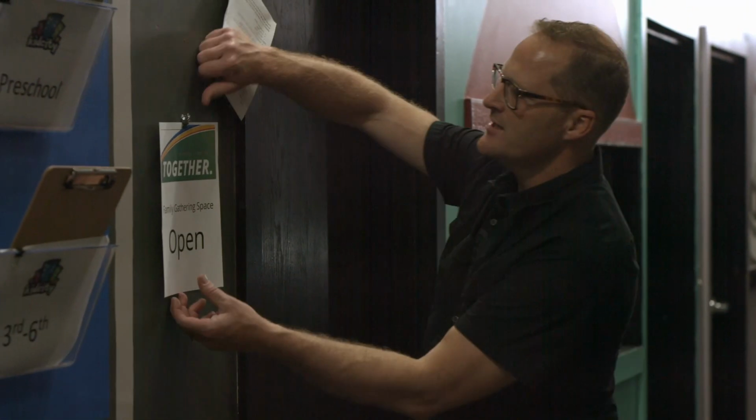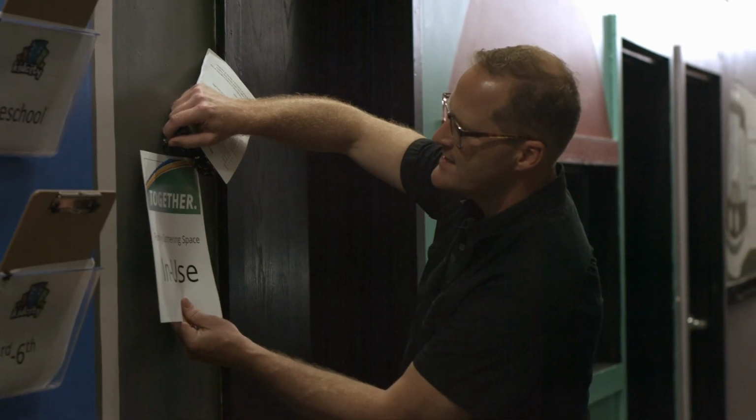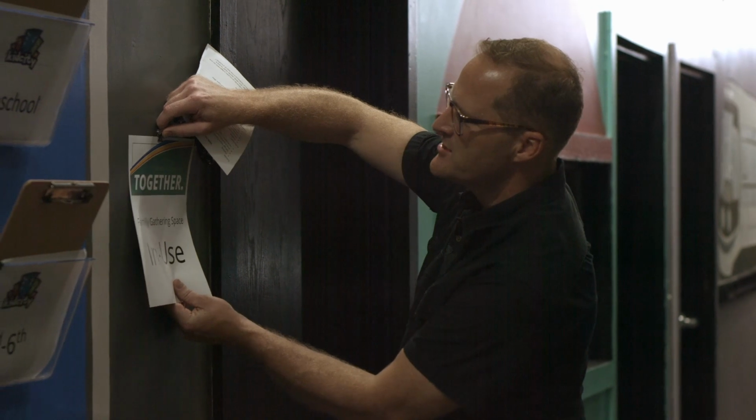Over here, you'll notice is a family gathering space. If you have a young child and you would like to take them in there, you can do that. You'll see this one is open, but if you were to go in there, you would just put up here that it's in use, and so then nobody else would go in there. And of course, we're sanitizing between services and after the services.